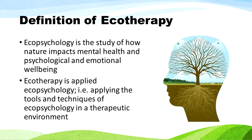Now, let's get down to it. First off, before we start talking about ecotherapy, we need to define what we mean by ecotherapy. Before we do that, we have to understand what ecopsychology is. Ecopsychology is the study of how nature impacts mental health and psychological and emotional well-being. Ecotherapy, on the other hand, is applied ecopsychology. In other words, applying the tools and techniques of ecopsychology in a therapeutic environment.